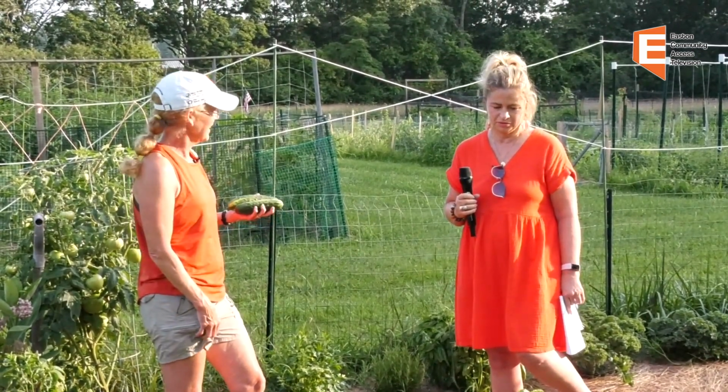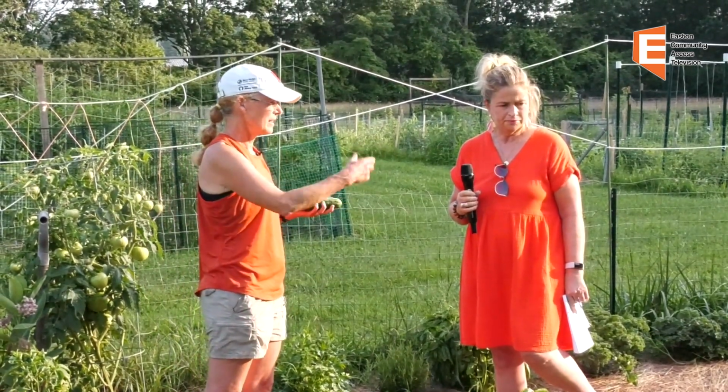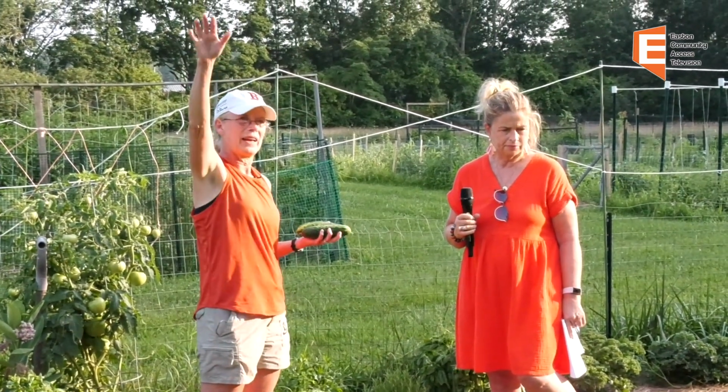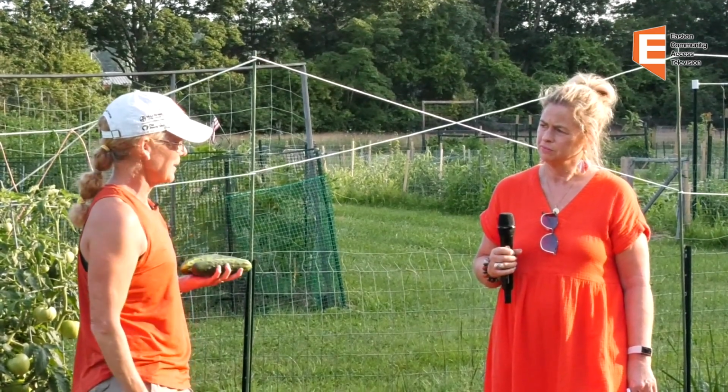A lot of babies this year. Yep, and I think that's it. Usually my sunflowers are great. I've had some 12-foot tall. Someone over there, I don't know how the deer didn't eat theirs.